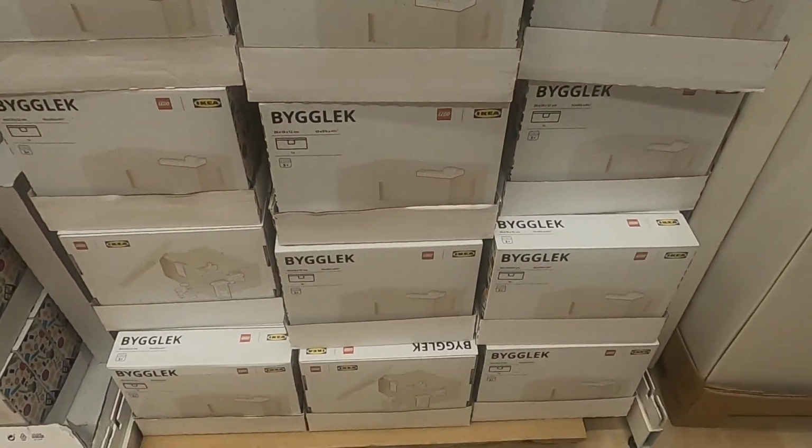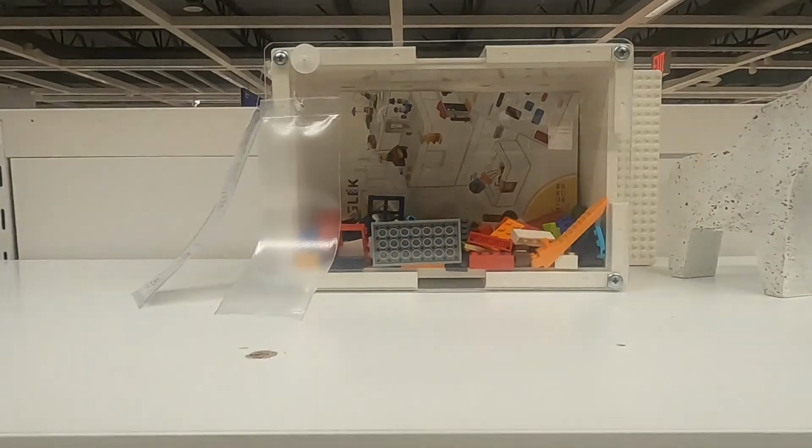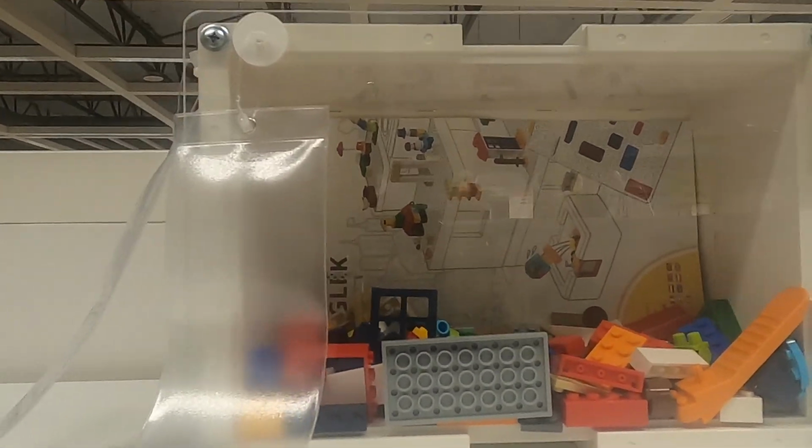Looking around, I found that they have here at IKEA an area that's dedicated only to Lego sets, so I'm thinking of buying something as a souvenir for my first visit.